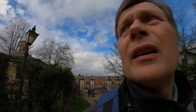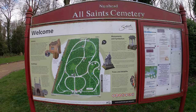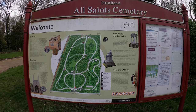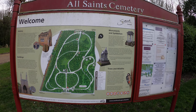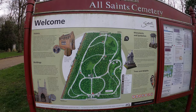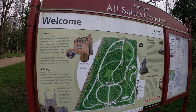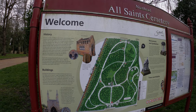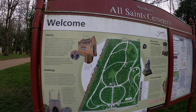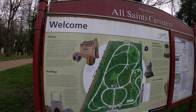Well, I'll show you this. It's here now, All Saints Cemetery, Nunhead. Tells you all about it, history. All Saints Cemetery is one of the seven great privately owned Victorian cemeteries established around the outskirts of London between 1832 and 1841 when the city churchyards became unhealthily full. It was opened in 1840 by the London Cemetery Company. Nunhead was the smallest hamlet surrounded by market gardens and open fields, Nunhead Hill. That's interesting, that's up there.